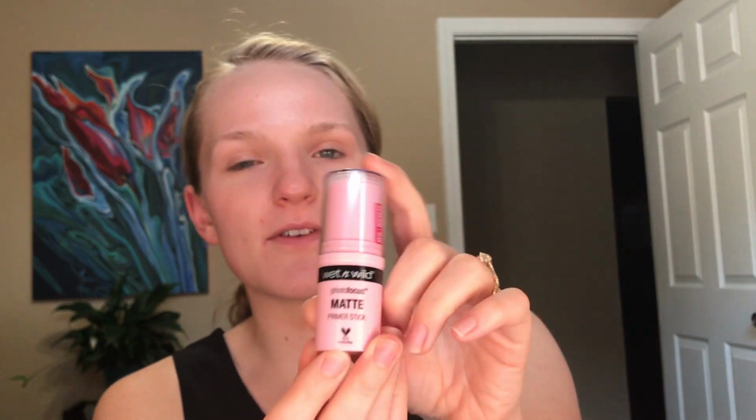Alrighty, so first up, I got this primer. This is the Photo Focus Matte Primer. It had a little new sticker on it, but a lot of times when you see that in the drugstore, it doesn't exactly mean new. I bought this partially because I've been traveling a lot lately, visiting back and forth with in-laws and with my parents. So I've been on the road or on a plane a lot, and I figured that this would be really cool for traveling. So let me go ahead and try it out.